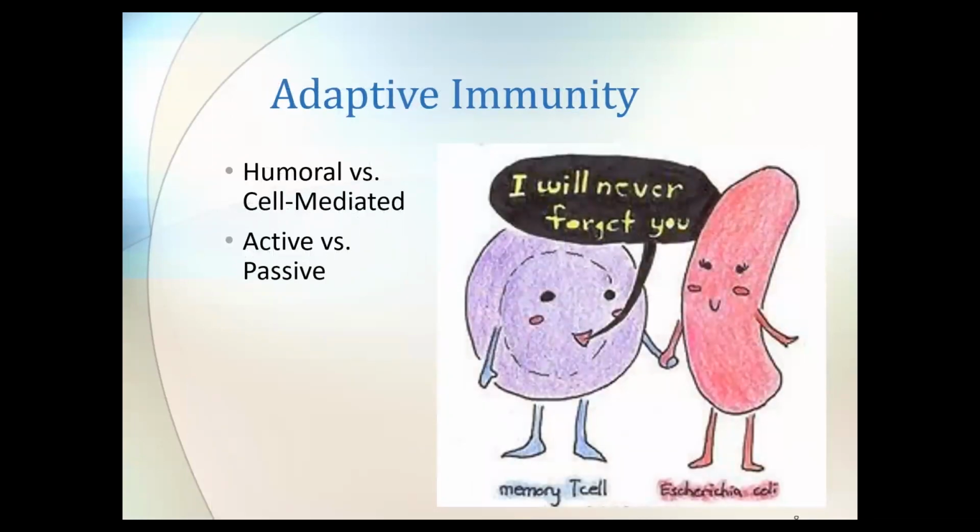So the other type of immunity is called adaptive immunity. Adaptive immunity has a really high degree of specificity with memory. So adaptive immunity is responding to a very specific antigen, and then it's remembering that for in the future. Adaptive immunity is going to have self, non-self recognition. So it's going to know what is normal in our own body and then what is foreign.